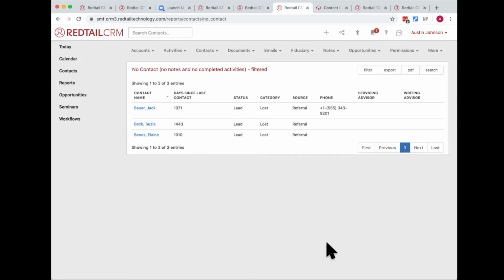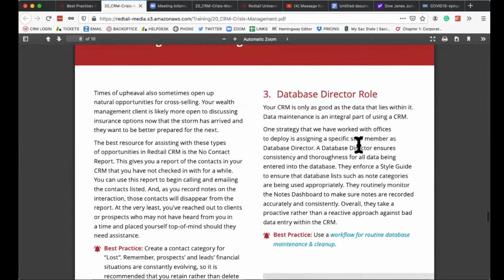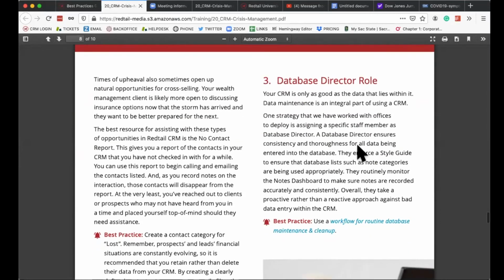Okay, let's go to the last spot, which is inside database cleanup. This is something that I've worked with a couple of offices with now that has really helped them to keep their database maintained. And that is assigning one person or maybe a group of individuals to what we call the database director role. All that means is there's one person that has a strategic plan in place that does routine maintenance on the database.